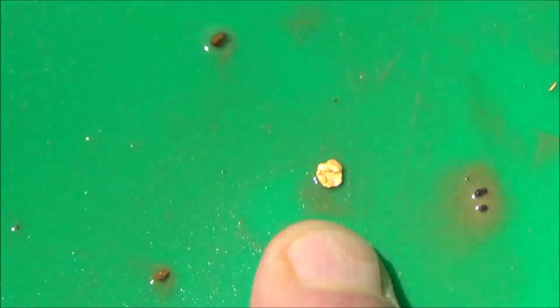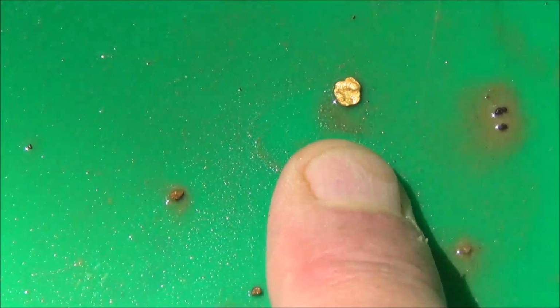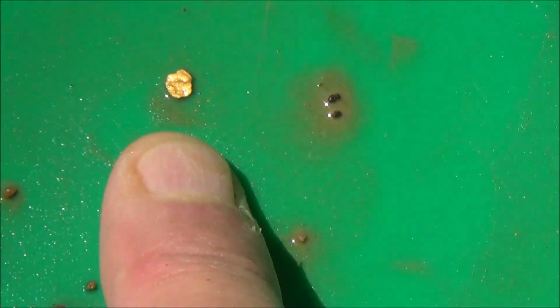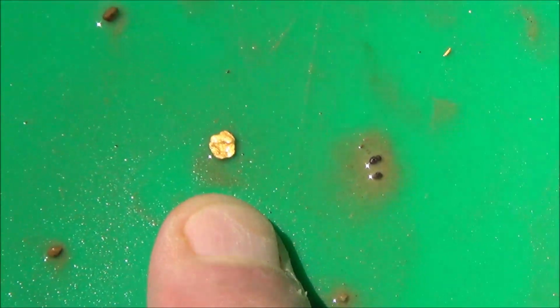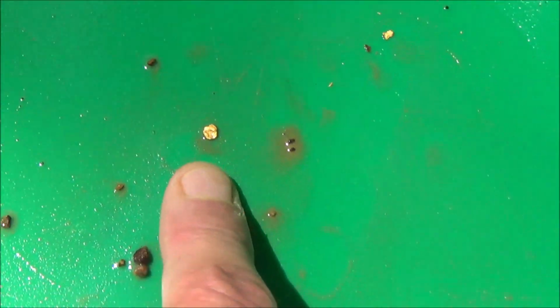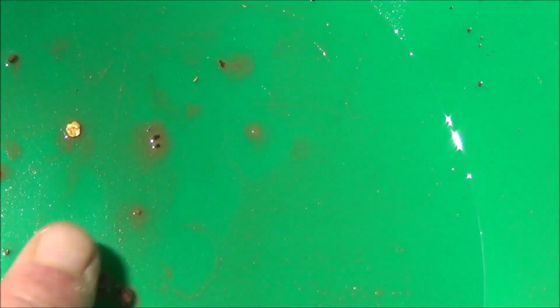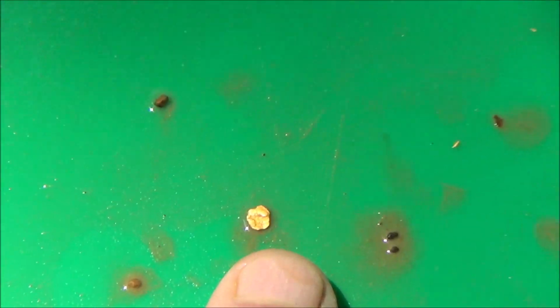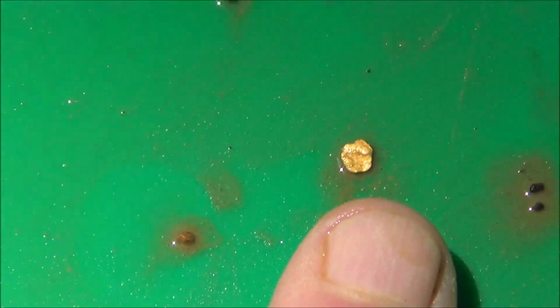So I will need to sample. There could be a line in that area I'm digging. So finish up this bucket. I don't know what else I'm going to do today. I need to come back here when there's a lot more water, build a dam and really move some stuff. That's thick too, that other one. Alright, that's all I need. Nice.